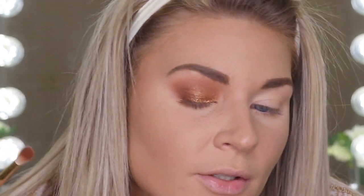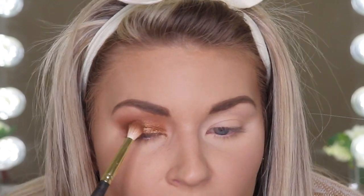Alright, so I'm just going to leave it like that. I think it turned out nice. I didn't want to do anything too crazy. This is a natural blush palette, so I want it to be more on the natural side, but it is kind of smoky. So I do like that a lot.